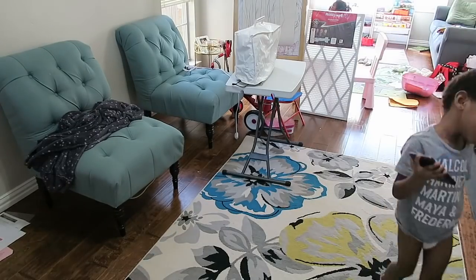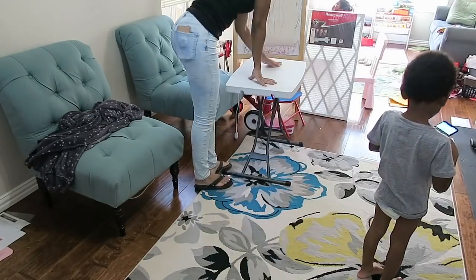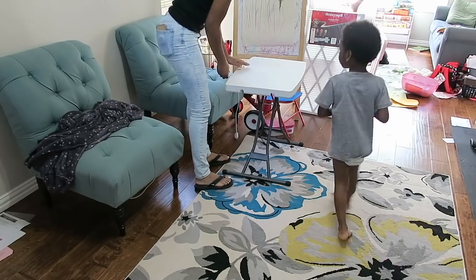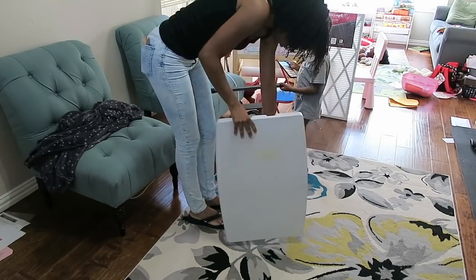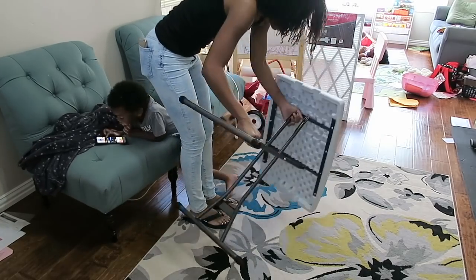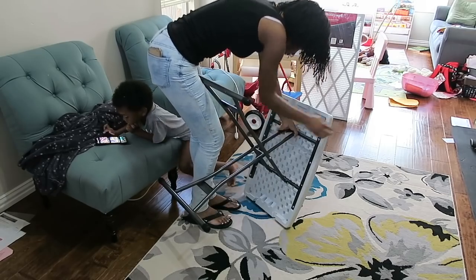So this is what my life looks like with cleaning my house with kids who no longer go to school. I've always kept my kids around, like I don't stick them in a room or anything when I have to clean, but now they're always around because they don't go to school or any of their programs anymore. So yeah.